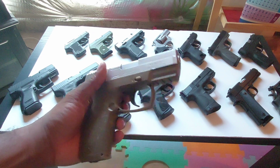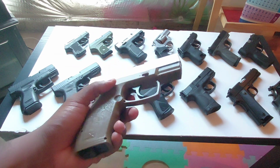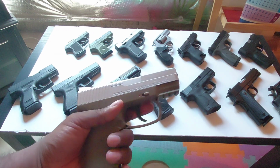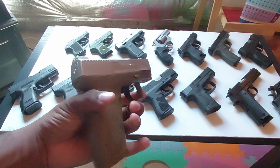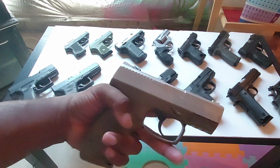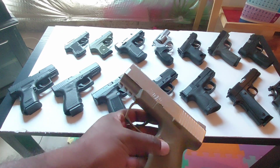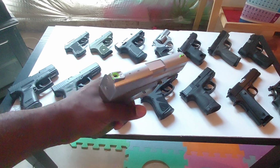Had this for about 6 years. It's not that high power. I did hit a snake with it a few times. Not sure if I killed it, but pretty solid little piece though, man. I'm not sure what gun it looks like. It looks like maybe an XD, kind of modeled after an XD almost. Nice little piece though. I think I paid like $35 for it.